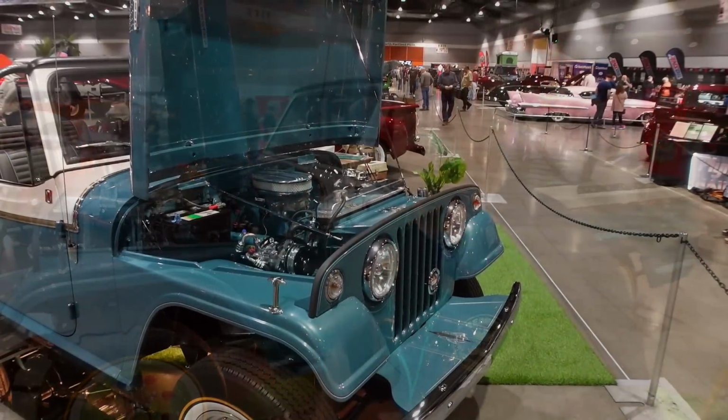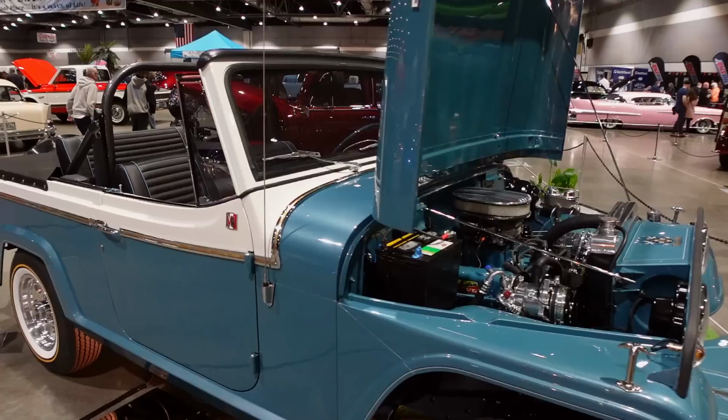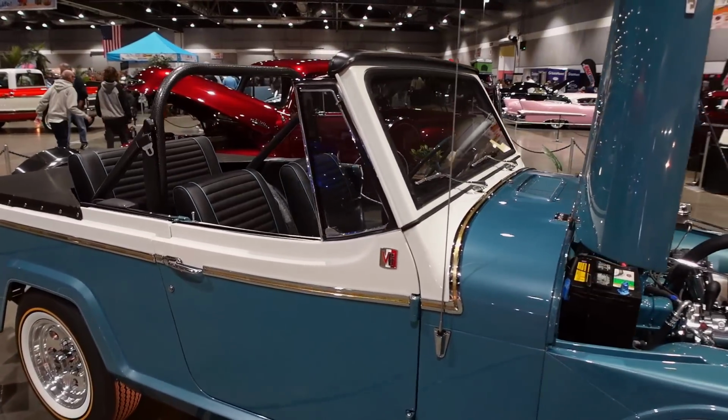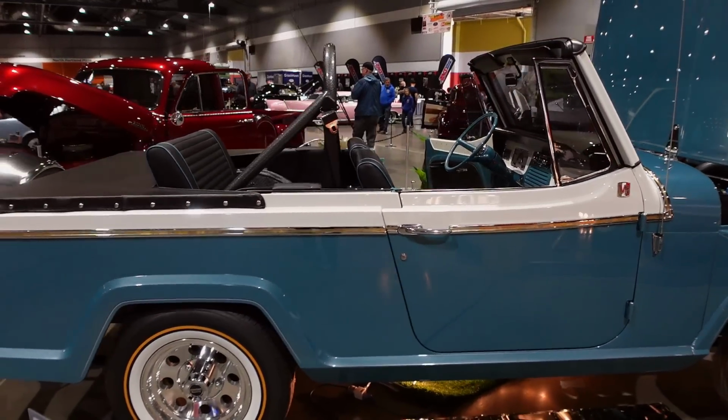Where are you from, Terry? We own Terry's Custom Auto in Wilsonville, Oregon. Okay, not too far away. I love that. We've got people from Delaware to right next door. Yep. So what have we got here? Well, right here we have a 67 Jeepster Continental convertible. It's amazing. I don't see too many of these around. No, they're pretty rare. So how long did it take you to do this? It took me about a year and a half to do this car.